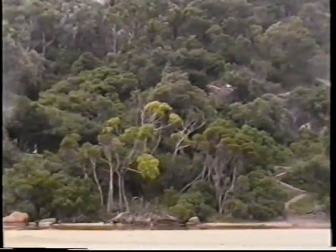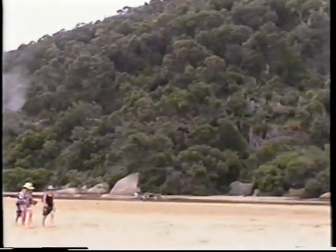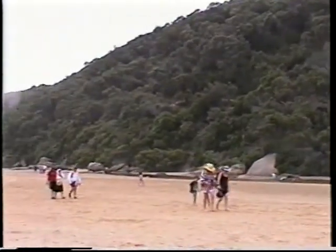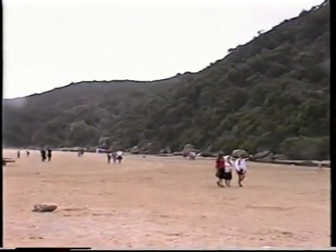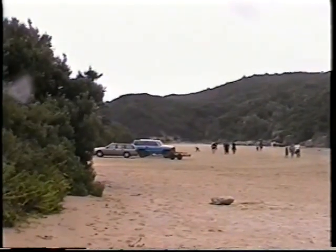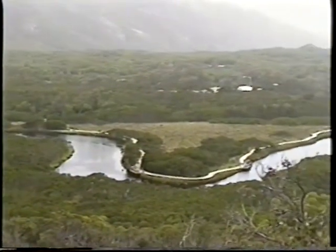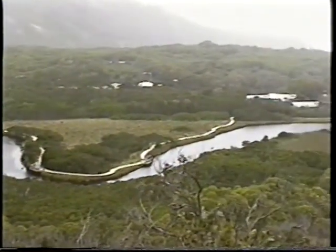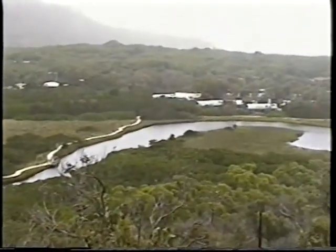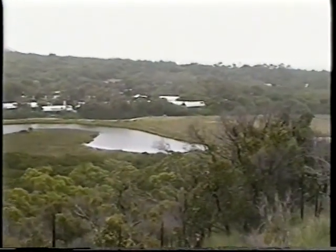Wilson's Promontory National Park now. This is Tidal River where the camping ground is. We managed to get in because we're interstate visitors. Victorians have to book from one year to the next, and there's a ballot held in July for campsites.